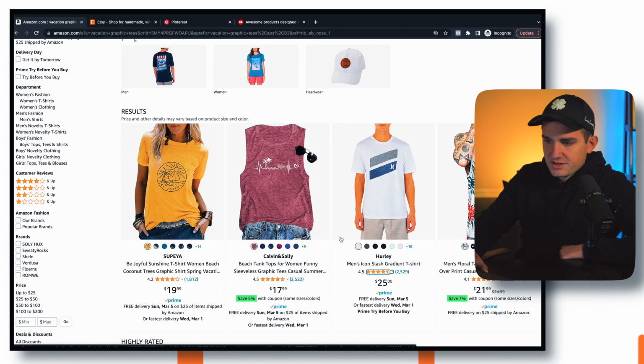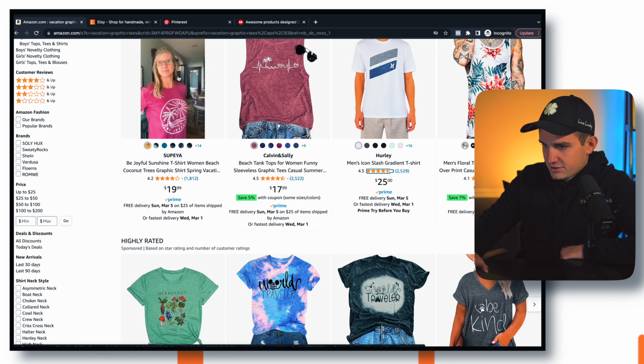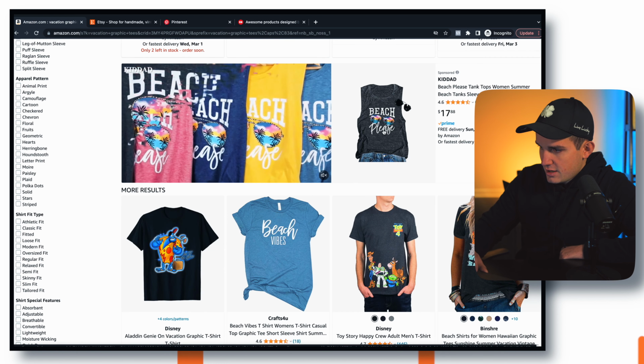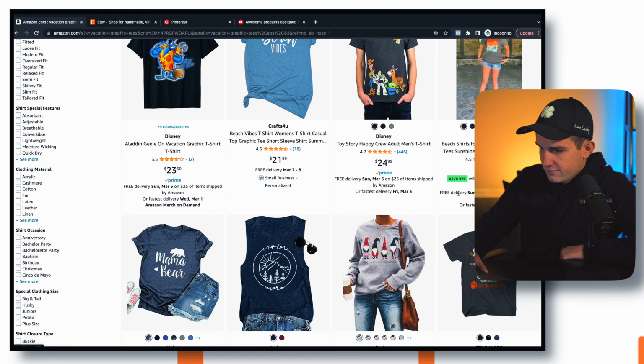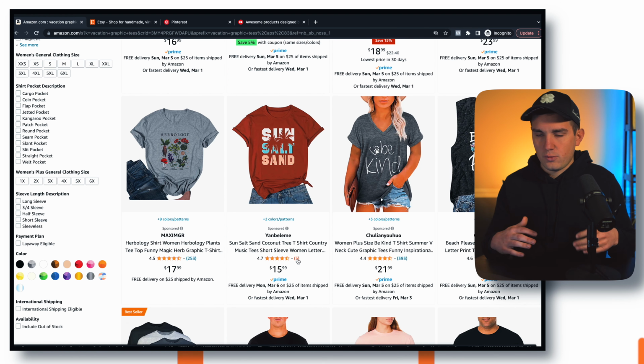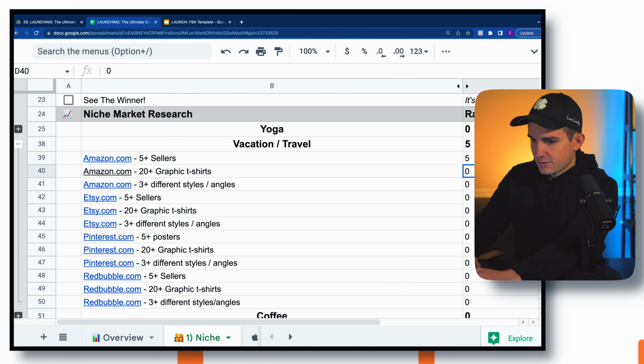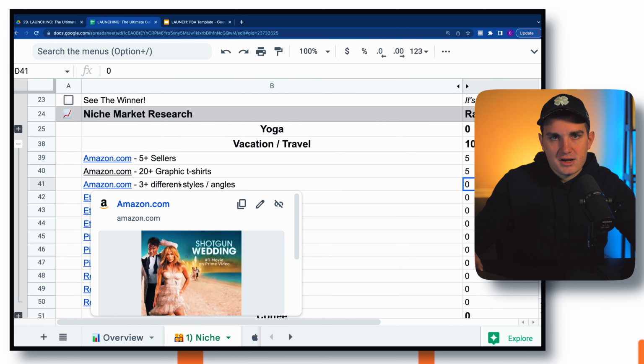So we've already seen that there's a good number of them, but let's just count them up quick. 1, 2, kind of 3, 4, 5. Okay, so I counted them up, and there were well over 20 in total. So back on our spreadsheet, I'm giving this a 5. And now the last thing I'm looking for are the 3 different angles.